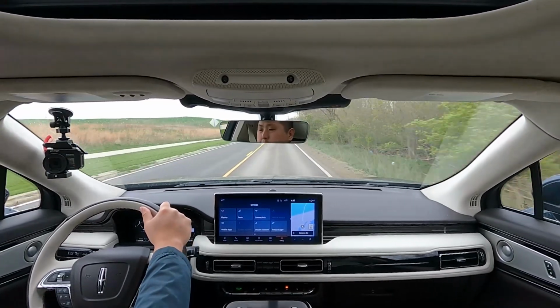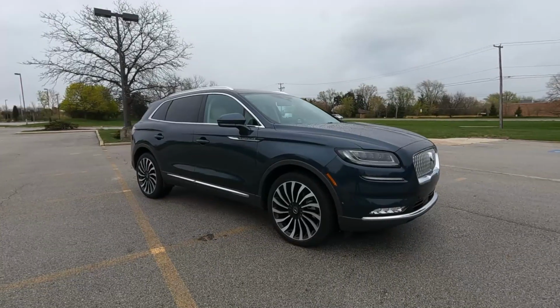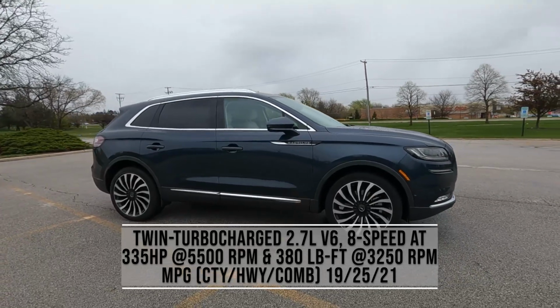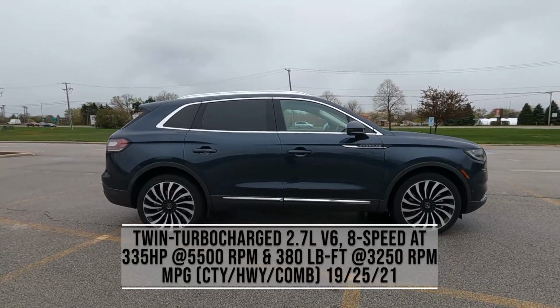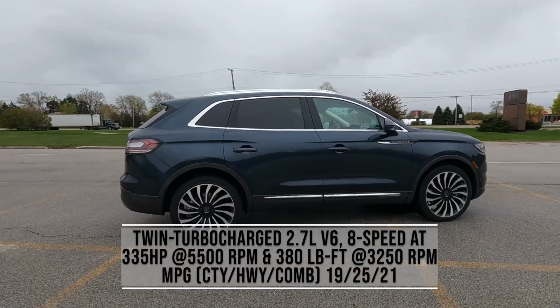Okay. So the acceleration definitely was impressive, and quite honestly, it just surprised the hell out of me. I did not think that this Nautilus would be that fast. And that's because this Black Label is equipped with the optional 2.7 liter twin turbo V6, and it's producing 335 horsepower and a staggering 380 pound-feet of torque.